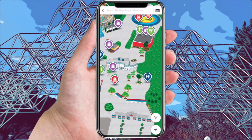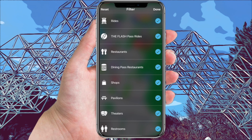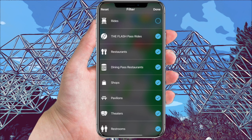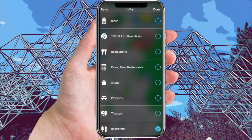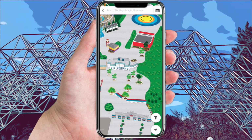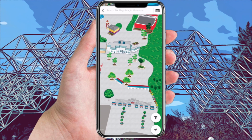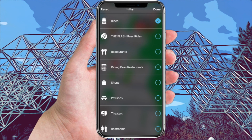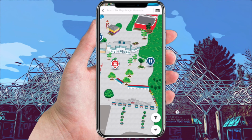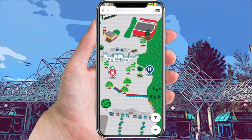So once you're in here, you can see this little filter. It's supposed to be a funnel, I think. If you click on that, you can now see the things that you can click on so they can show it to you on the map. So let's unclick all of these. And let's go back here, done. So now there's nothing clicked, so it's not going to show me anything even if I zoom in. So let's say the things that are important to me are rides, and every now and then I want to know where there's a restroom. Okay, done. The Flash Pass, I don't really care because the Flash Pass device actually tells me which rides are where, or which rides are available.